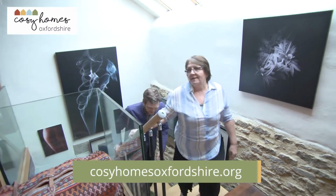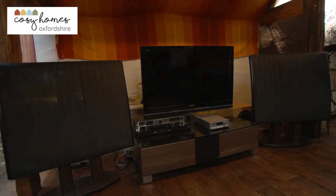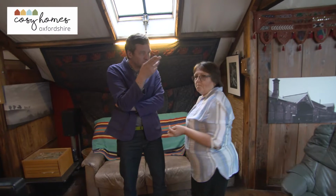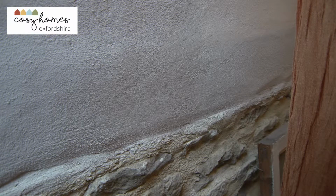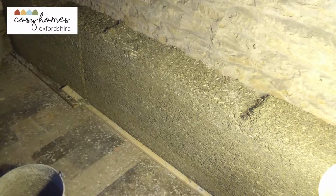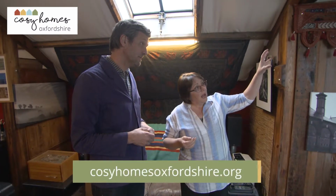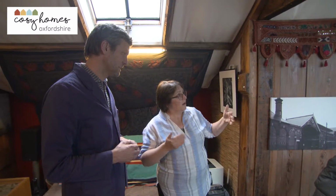So this is the big multi-use fun space. And what have you actually done in terms of sort of thermal measures? I can see here there's some kind of, what looks like a lime plaster finish, some stonework exposed. Yes, so we've insulated with hempcrete. So that is a mixture of hemp stalks and lime. It was a case of building shuttering and carrying hempcrete up in bags, and we insulated the whole of the wall. And it works perfectly with the building because it's breathable, so it's sympathetic to the original structure, but it's also got a high thermal mass.